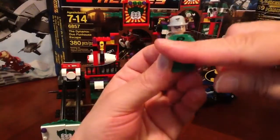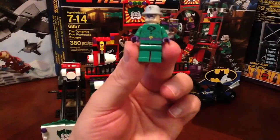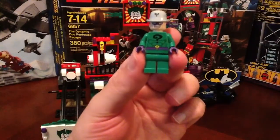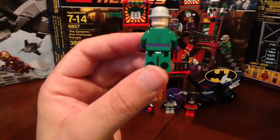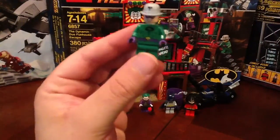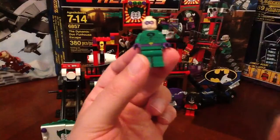But the figure itself is really nicely done. It's simplistic. I mean, he's got his question marks on his hat, his chest, and his belt. He's green. He's got a bit of musculature on his chest and his abs. A little printed work going on there. And on the back, he does have some more line detail as well. He doesn't have double-sided printing, but he does have that really cool hat. And the head, which I'm going to show you in a second, is a different feature. I haven't seen this done before.